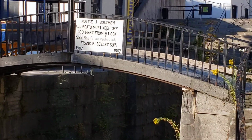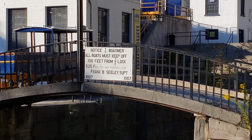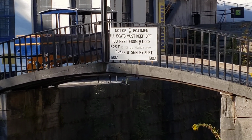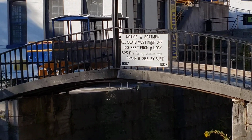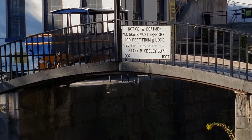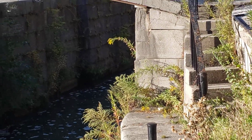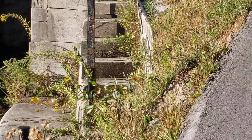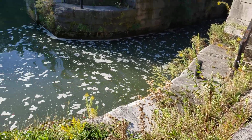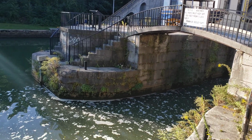Now, this is back in the old days there. Had to keep 100 feet back from the lock. $25 fine for a violation. Of course, there's no 100-foot marker. This is cool. You can get right down into it here if you're so inclined. That little museum. There's stairs down here.